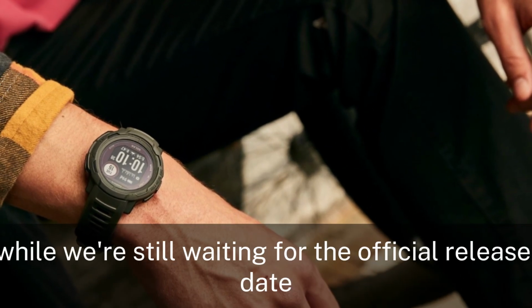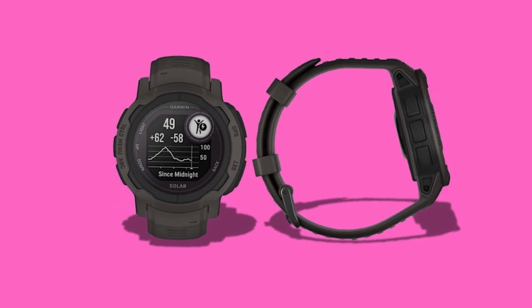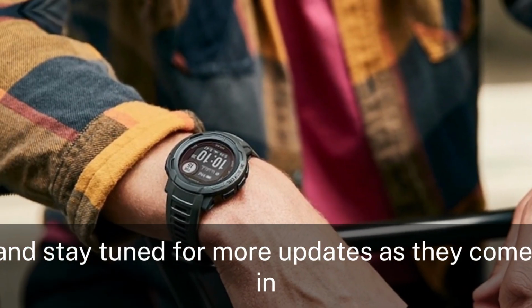While we're still waiting for the official release date, all signs point to an imminent launch. So keep an eye on Garmin's announcements and stay tuned for more updates as they come in.